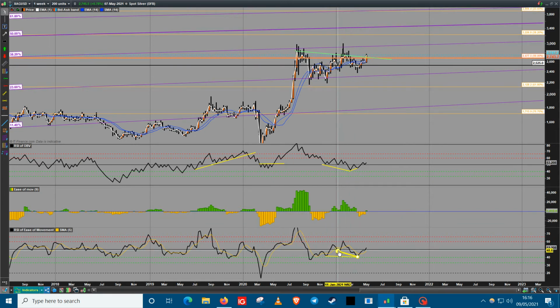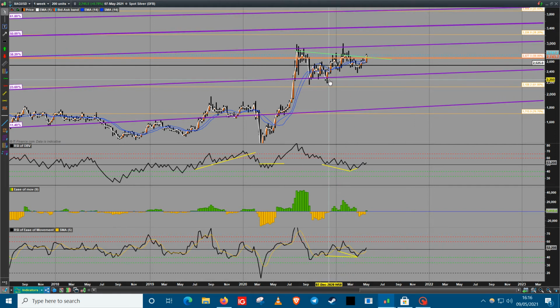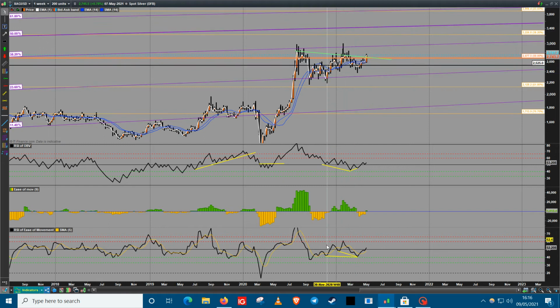Double bottom, indicator is lower. Higher price, lower low. Double bottom at the lows. Disproportionate low compared to price. And then here, this little low here, there's a little bullish divergence here on the RSI of on-balance volume.